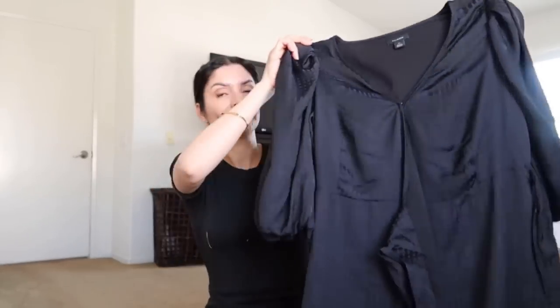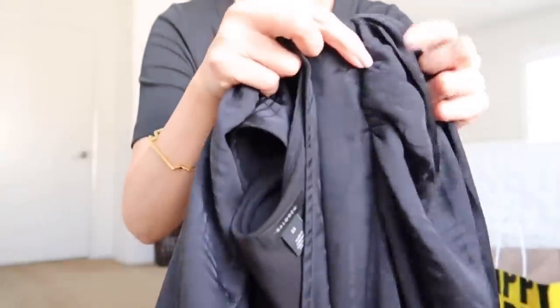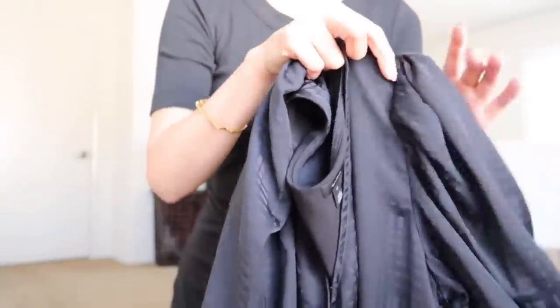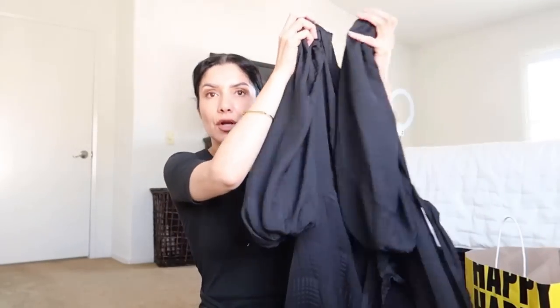Okay. All right, these wrap dresses are super flattering on any type of body. And it has shoulder pads. Look at this. Just to help the puffy sleeve keep its shape. Okay, this one is about a size extra small. The price is $49. That's the sale price, and the regular price is $79. Let's go. Let's try it on.